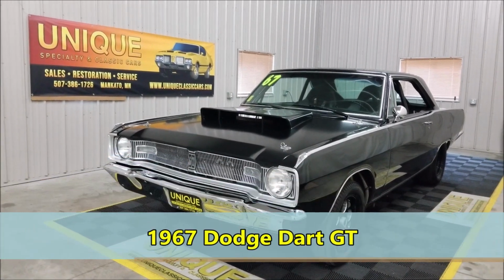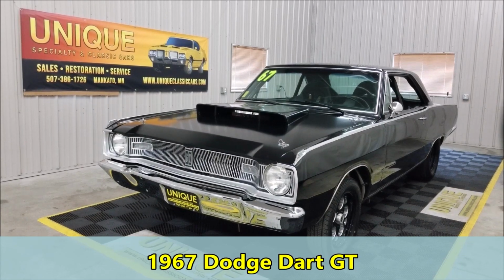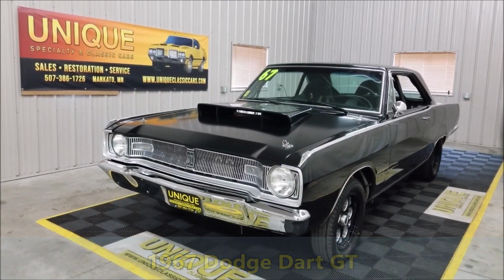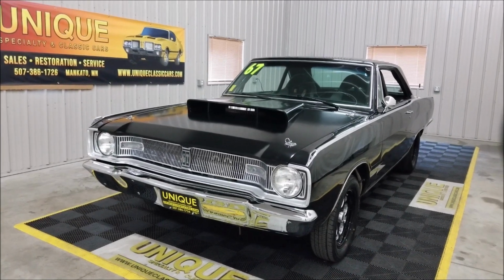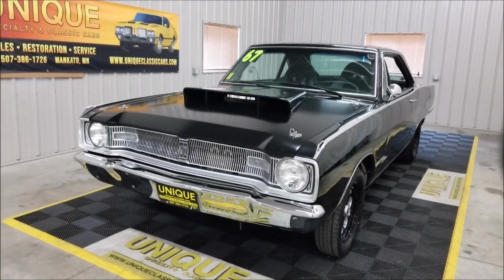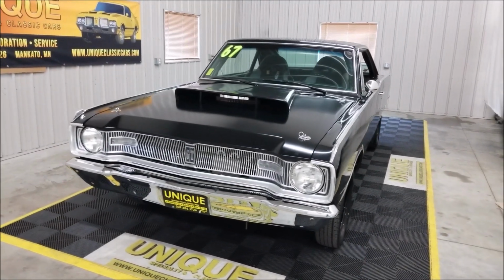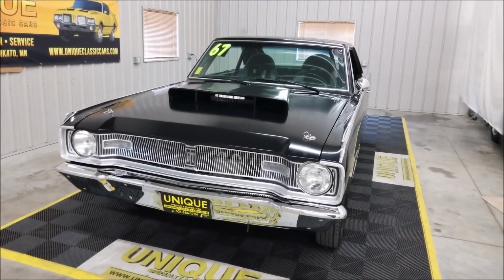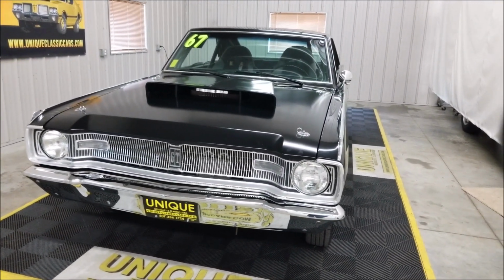Here's a 1967 Dodge Dart GT. Full cage car. Has been converted kind of back from strictly a drag car to a little bit more of a streetable version. This particular car is powered by a 440 cubic inch V8 underneath the hood that has been stroked and built to a 540 cubic inch engine.